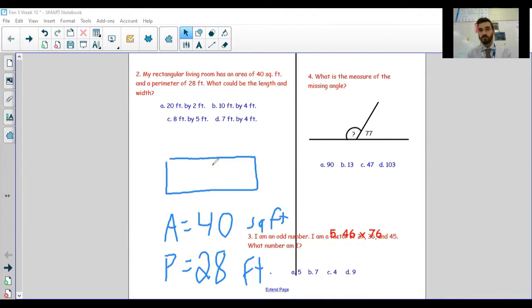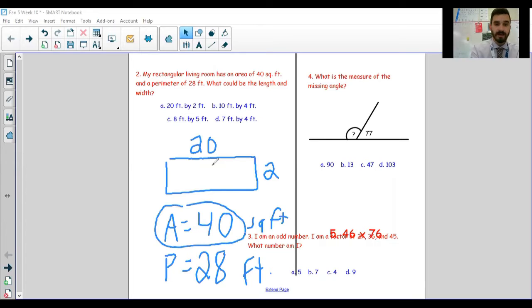So I'm just going to show you, let's look at answer choice A. It says 20 feet by 2 feet. That would mean 20 feet long, 2 feet wide. First thing I would do is I wouldn't even worry about the perimeter yet. I would worry about the area, length times width. If I did 20 times 2, that would give me 40. That would match the area that it gives me.